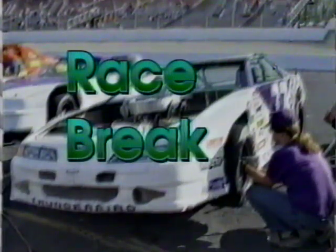Chargin' Charlie Cragen. This race break has been brought to you by Chevrolet and your local Chevrolet Geo dealer, the official vehicle of Jennerstown Speedway.